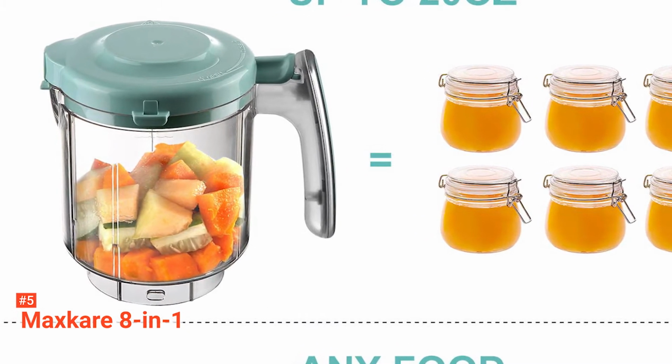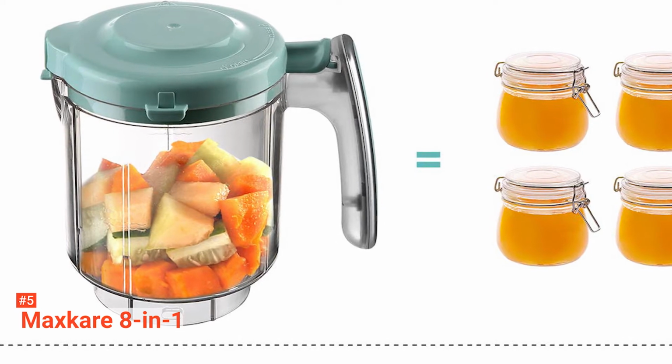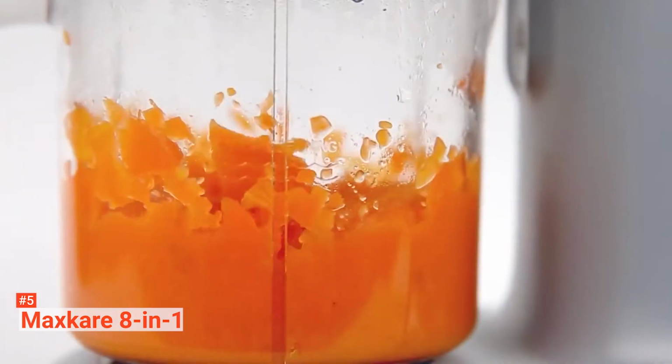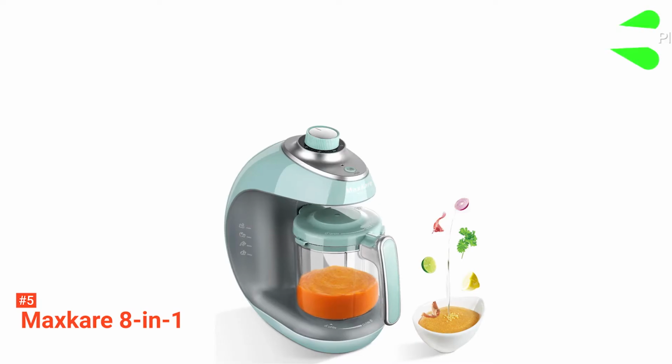Also, this food processor has overheat protection and an anti-dry function, so it is safe for your baby and your family. Furthermore, the large caliber water tank, simple disassembly structure, and removable blade make it easy to clean and will not hurt your hands. Lastly, the cup has a 20-ounce capacity so that you can cook up to 3 meals in one go, perfect for serving 1 meal and storing 2 in your fridge or freezer for later.